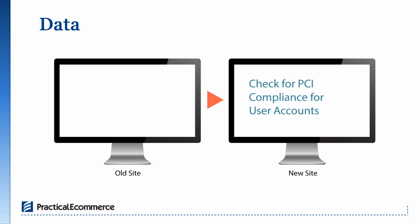I think this would be a good time to hear from the experiences of another merchant, Andy Humphrey, who manages several e-commerce businesses, and he's recently been through a site migration of his own.